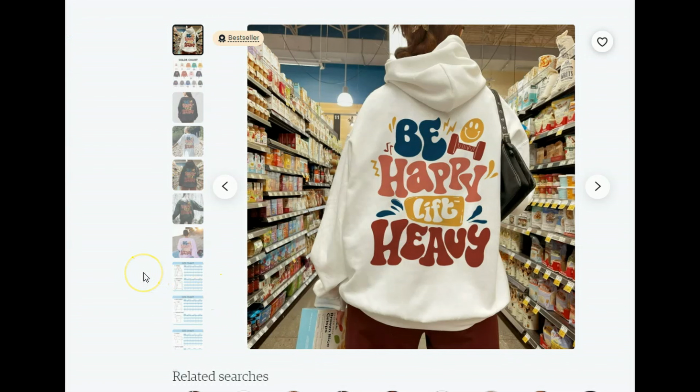And our last inspiration listing for today is in the fitness niche. So this is a really fun hoodie with a back design. It says, "Be happy, lift heavy." And it's in that really fun retro style font along with that vintage color scheme.